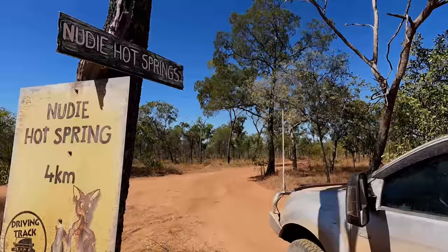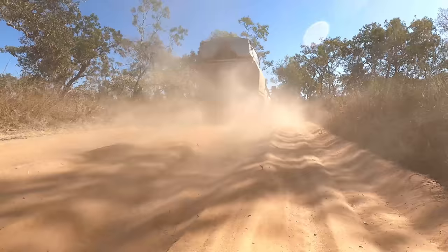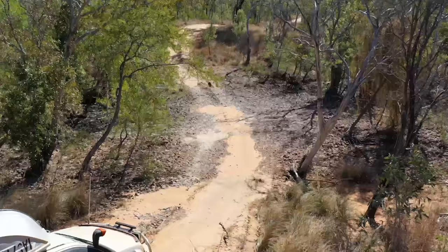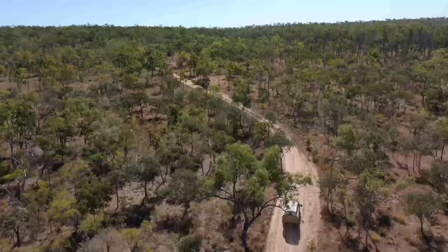We moved back out onto the tracks and headed towards Nudie Springs. All right, when you explore these tracks, do not be the passenger because you have to be the gate opener. And there's a lot of gates. This is my 10th one for today. I'm driving on the way back.